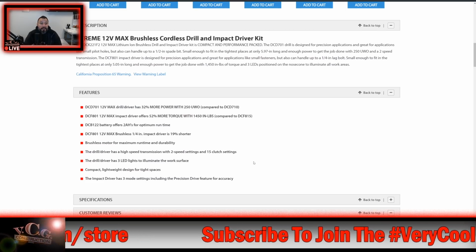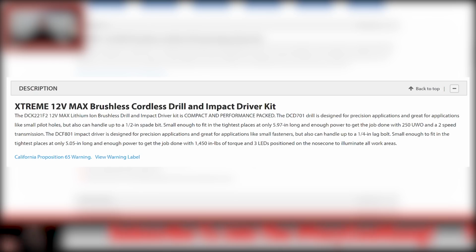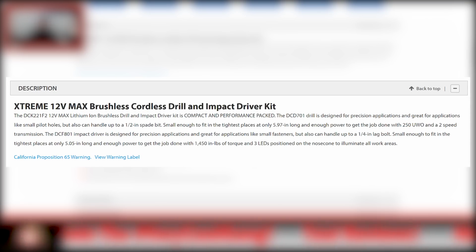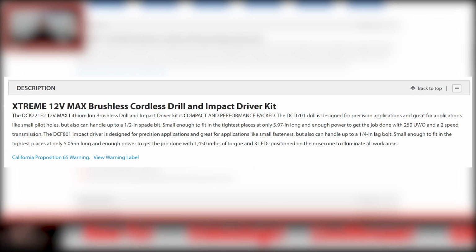Now, the DCF801 impact driver, the impact portion of the combo kit, is designed for precision applications, great for small fasteners, but can also handle 1/4-inch lag bolts. It's pretty powerful. Small enough to fit in the tightest places at only 5.05 inches long, and enough power to get the job done with 1,450 inch-pounds of torque. They don't use the proprietary rating there. They use regular torque, and 3 LEDs positioned on the nose cone to illuminate all work areas.